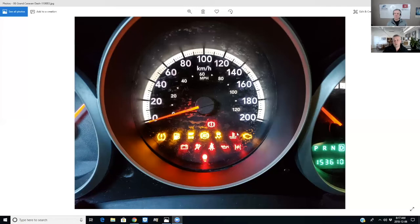Same with this red light here. This is the temperature warning light. This is another one you really need to take seriously, indicating that the coolant temperature is too high in the engine. On this vehicle, it does actually have a coolant temperature gauge, either to the left or right of the speedometer. I can't remember, but you can often verify it by looking at the gauge. And if the gauge is high, then you need to stop the vehicle immediately and have it repaired, tow it in, get it repaired.